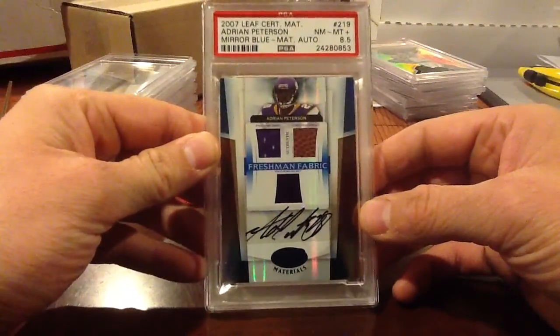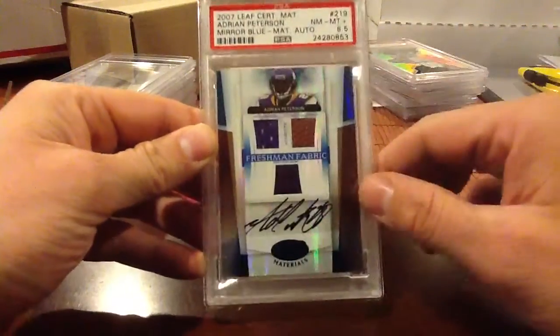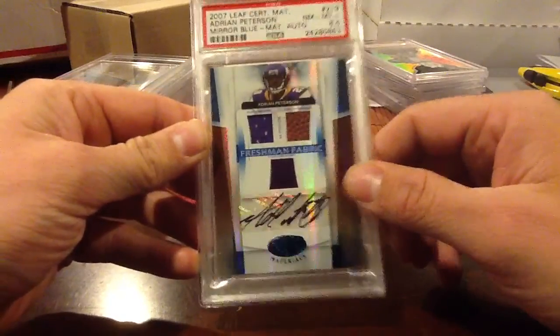That is Leaf certified. It's the mirror blue. The background's blue. That's why it says it on the slab, and it's got ball, football, and helmet, which is pretty cool. It's out of 50. I think I showed that before, but it's a cool Peterson. I'd never seen it when I bought it.